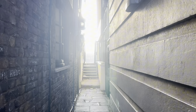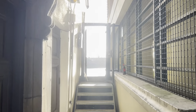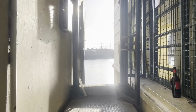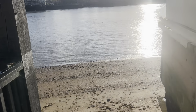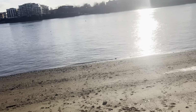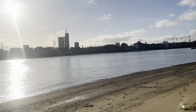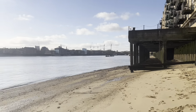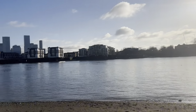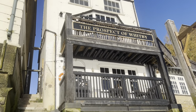This is the beauty of London. If you just walk around little nooks and crannies and alleyways, sometimes it can open up another world. Look at this. The tide's out. Oh, I do like to be beside the seaside. There we go. There we have it.